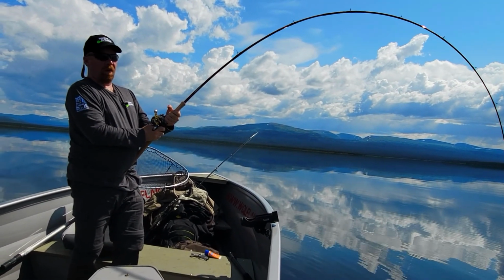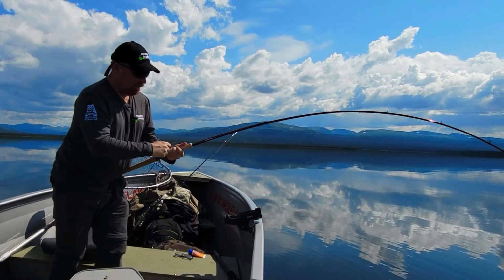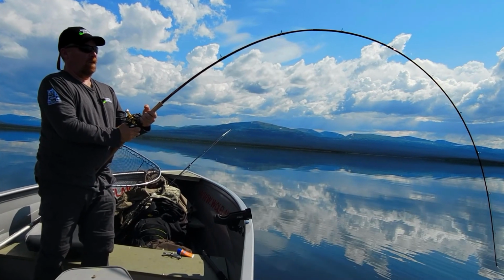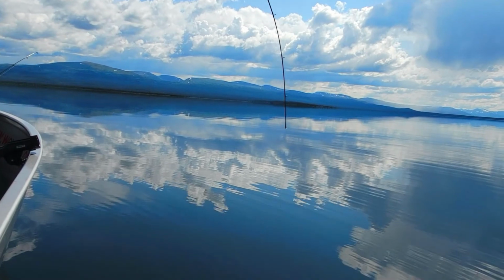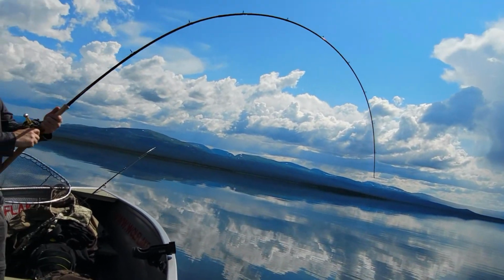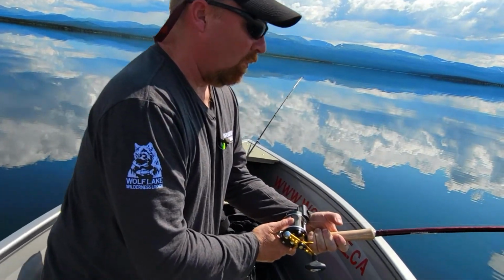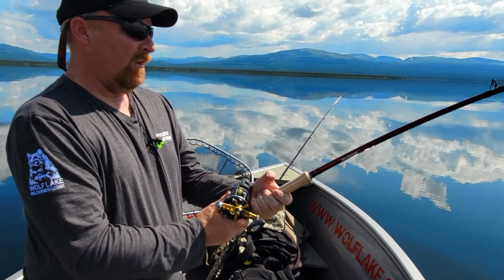Not coming off the bottom. That is a good fish right there. Oh, I better be careful. If he takes a run, he can snap my rod. Wow, this is a huge bend. That's a much better fish. Oh, there he goes down. Whoa. That is a huge arc.